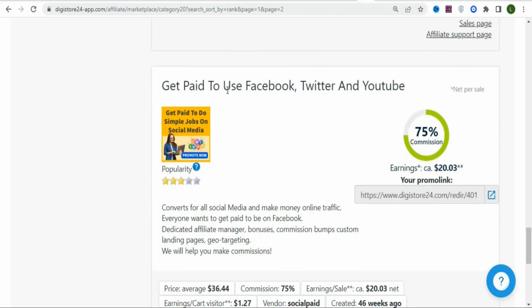Get paid to use Facebook, Twitter and YouTube. This is a good product that you can promote because it allows people to work on Facebook, on Twitter, YouTube and earn money from home. So what we are going to do is that we are going to present to them this particular job offer so that they will sign up for the offer. Once they sign up and then make a purchase, we are going to be earning 75% commission. As you can see it here, that is $20.03.